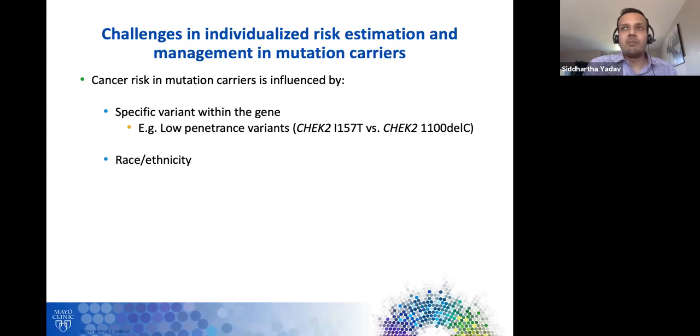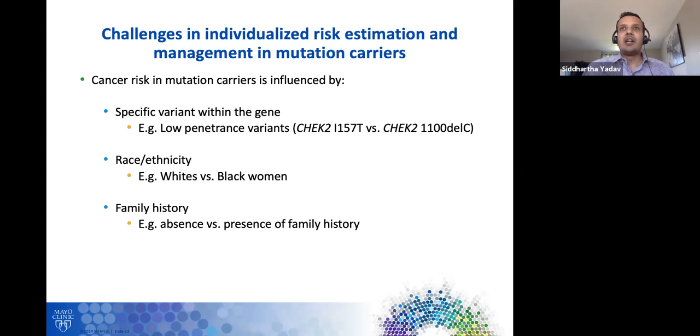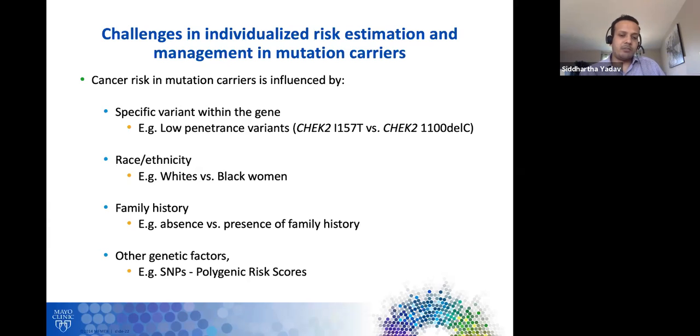We also know that race and ethnicity is an important modifying factor in how it influences breast cancer risk in mutation carriers, and we will talk about that a little bit between whites and Black women in the United States. Family history is an important modifying factor as well. If a mutation carrier has a family history of breast cancer, their risk is thought to be higher compared to a mutation carrier without a family history of breast cancer. Now, there are other genetic risk factors that have been identified, like single nucleotide polymorphisms, which in themselves might increase your risk by, let's say, 1.1 to 1.2. It's a relative risk. But when you combine a bunch of SNPs and create polygenic risk scores, then you can easily see that the risks in mutation carriers can be modified quite significantly. And we'll talk about that a little bit as well.